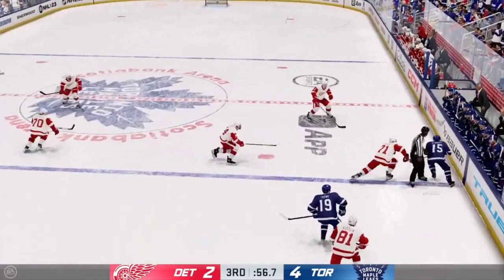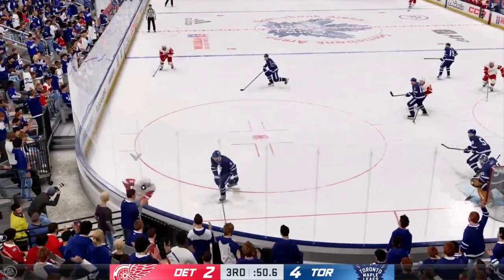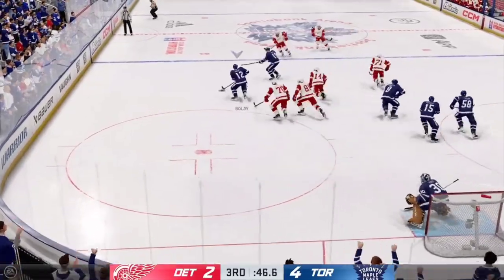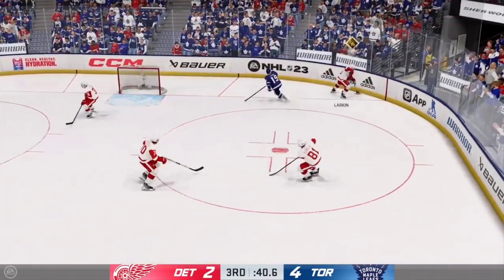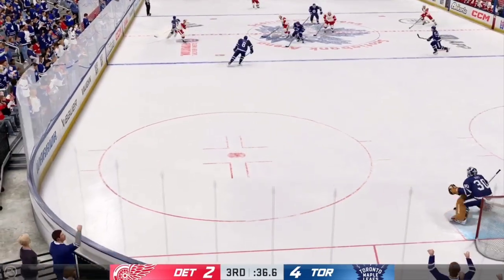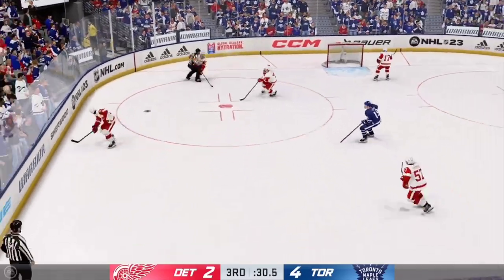Sends a pass over. Moves it to Mata. Moves it over to Kubalik. Broken up with the stick in the defensive end. Gets control of the puck here in his own end. Gets the puck in deep. Detroit's got the puck along the boards. And now they look to make something happen from the neutral zone. Fires into the empty net. Taken along the wall by Hag.